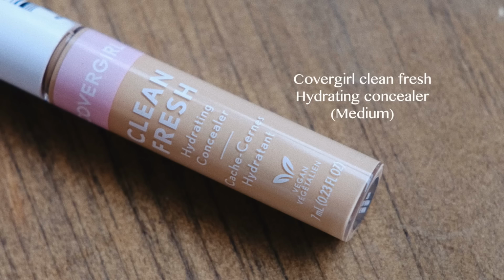So if you're ever having a bad dry under eye day, which I often do, this really just works so well in not clinging to any of those dry patches and just making your under eyes look hydrated and smooth and also covered.